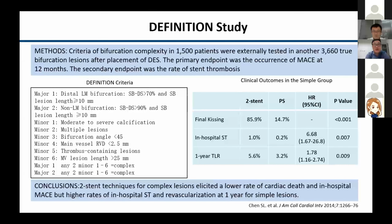But if not, if there is a simple bifurcation lesion and you just put 2 stents, you see the clinical outcomes are less favorable. So this definition criteria help us to differentiate and to make decisions on how to treat bifurcation.